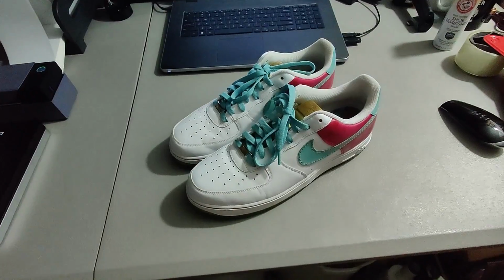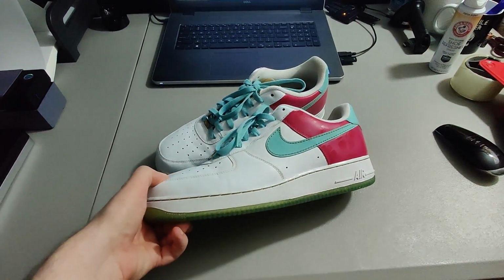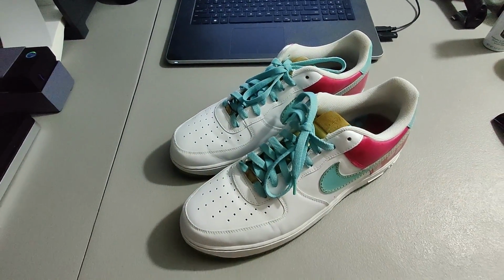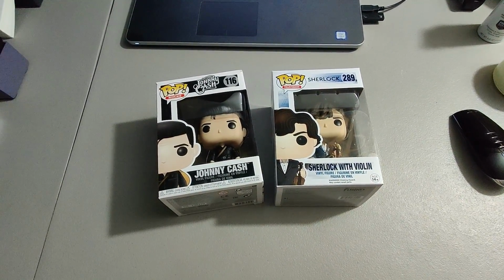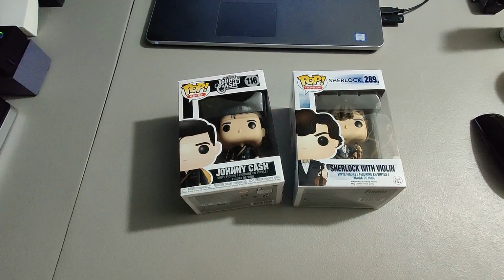Not a bad flip. Got these Nike Air Force Ones at a garage sale. I paid $5 for them is all. Sold them for $59.99 plus shipping for a total of $75.15. Sold a couple Funko Pops. I sold Johnny Cash for $30 and Sherlock for $35. Bought these in a lot where I paid $125 for a bunch of pop figures. I believe I'm in the profit now, so I'm just cashing in.